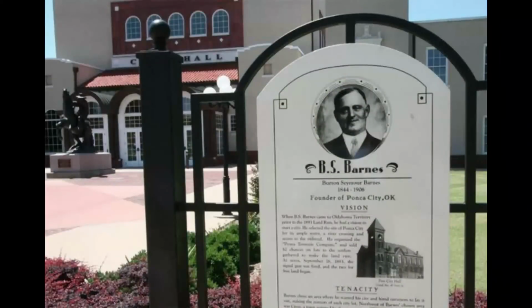The credit for the founding of the city goes to Burton S. Barnes, a furniture manufacturer who sold his plant in Michigan to seek his fortune in the land being opened up in the Cherokee Strip. We are told that he organized the Ponca Town Site Company, through which he sold town lots that he had surveyed for $2 each.